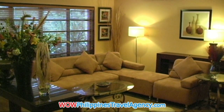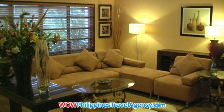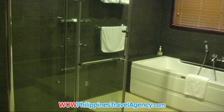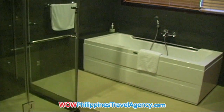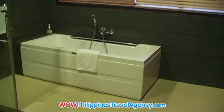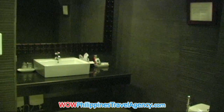Again, all the air cons are 2 horsepower, so the rooms stay really cool. Again, large shower here, large bathtub. And here we see the large bathroom wash area.